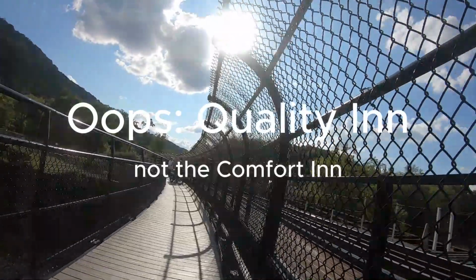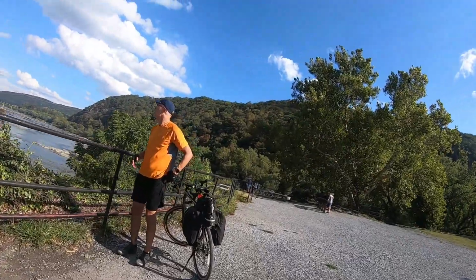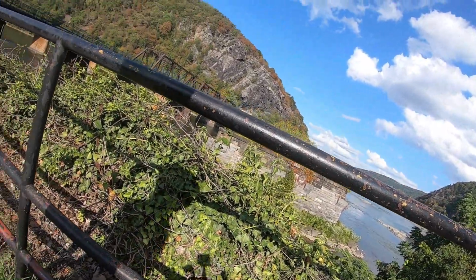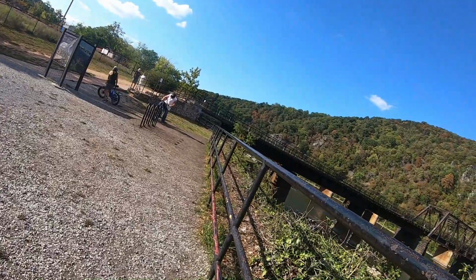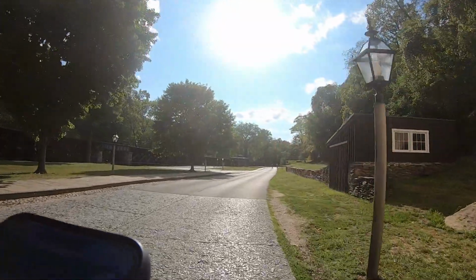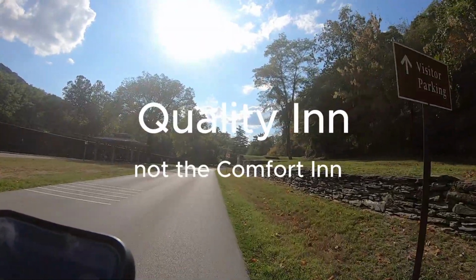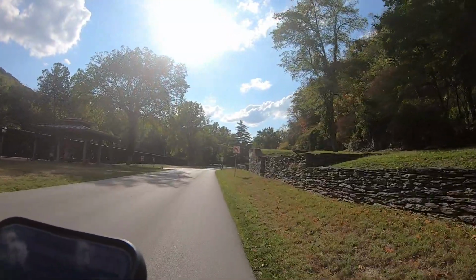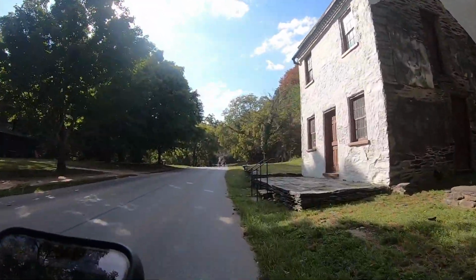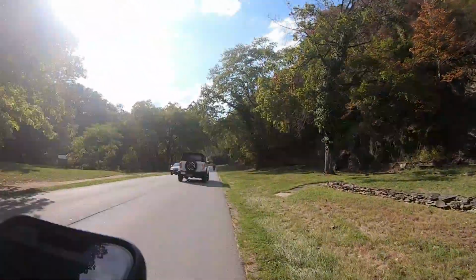We were staying at the Comfort Inn in town. View of the Potomac. And the bridge that we came across. Get on the road and head out of town to the Comfort Inn. More stuff to see along the road. There's some old ruins on both sides of the road. Also, the Appalachian Trail goes through Harpers Ferry. They have an Appalachian Center, and so we'd see hikers coming into town.